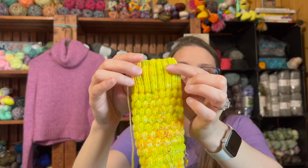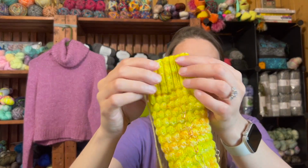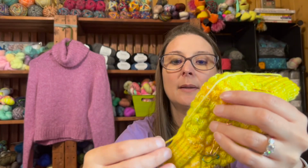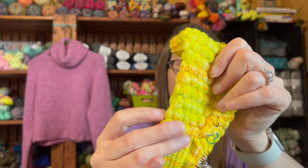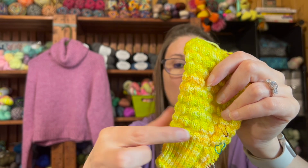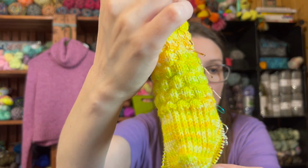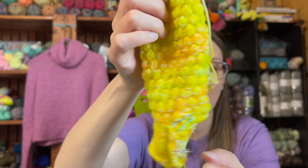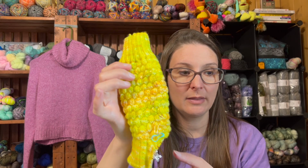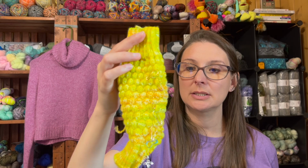So in the pattern, it has you start out with a 2x2 rib for the cuff, and then you go into the pattern, and then in the pattern there are these cute little bumps on the heel, but I wanted to do a slip stitch heel. That's the one I am most comfortable with, and so that's what I went with. But these are my pineapple socks.